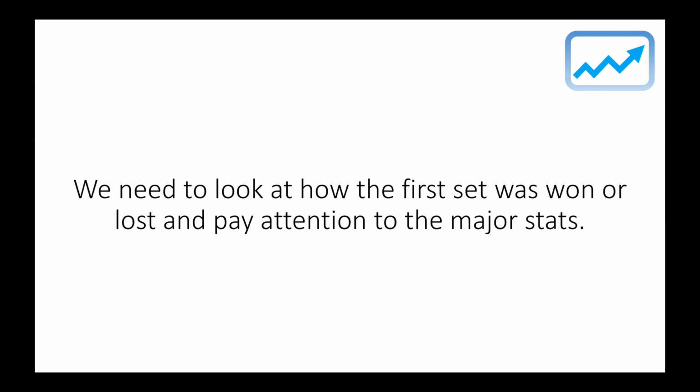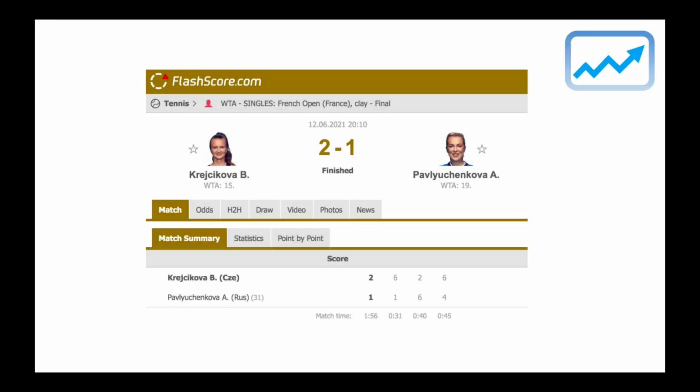So let's take a look at the match of Krejcikova and Pavlyuchenkova in the final of the French Open. Now you can see that Krejcikova won the first set 6-1. So you might think to yourself, she has dominated this match. So you may well be thinking to yourself, you're not going to bother with this one. But if you go through the stats and the service games, you get the true picture of what went on in this first set.